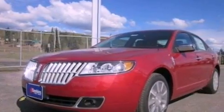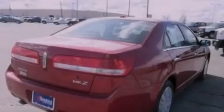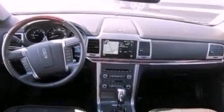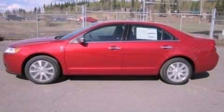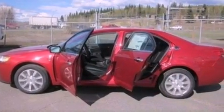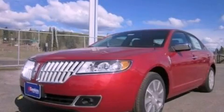The following features are also included: memory settings for the driver's seat's positions, so you can recall your favorite position with the push of one button, air conditioning, cruise control, a security system, privacy glass, front fog lights, an anti-lock braking system, side curtain airbags, an auto-dimming rearview mirror, and the leather seats provide great support and create an overall luxurious feel. Stop by today and test drive this vehicle for yourself.